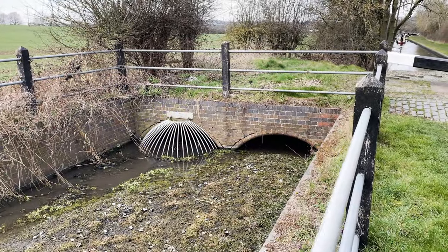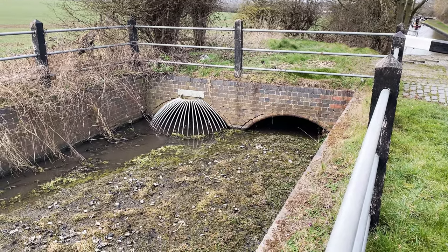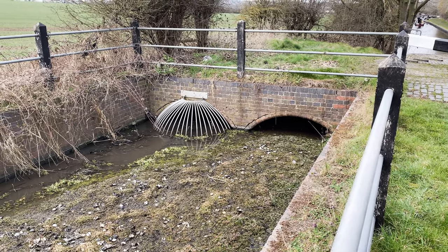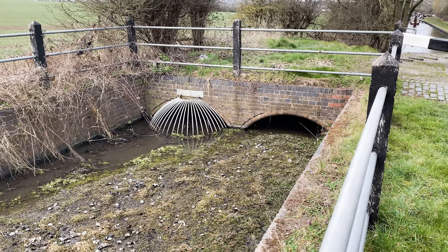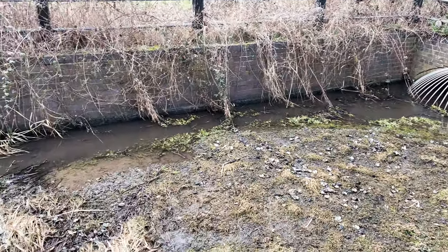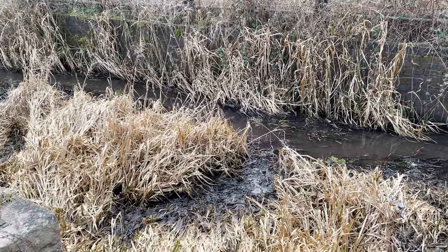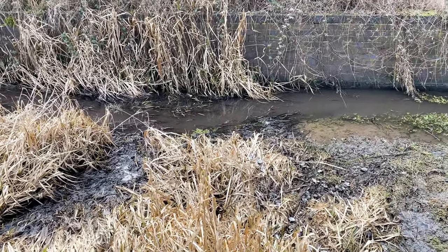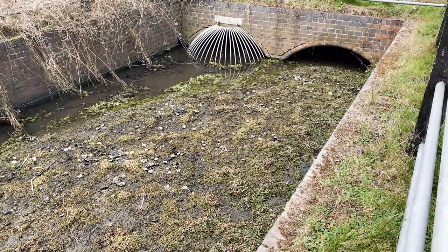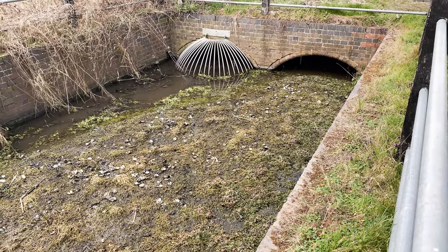Those of you that have followed our vlogs for some time will remember when we were going up the Foxton Locks, they had side pounds with like lakes to conserve water. Well, this is a miniature version of one of those lakes. At the moment, it's very empty. I don't even think it's in use. But this is used to try and conserve some of the water for the lock. Looks a bit horrible at the moment, but in its day, it would have done the same job as the pounds on the Foxton Locks.